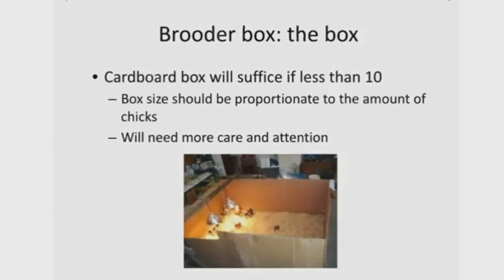The only thing with having a homemade brooder box, like a cardboard box, is that you need to put more care and attention into it. I don't know if you can see it on that upper left corner, the water and the feeder are on ground level, the same level as the bedding. So chances are there's already debris in that water or their feed. So not ideal. I would suggest propping it up.